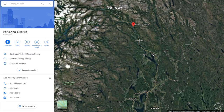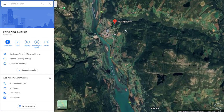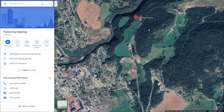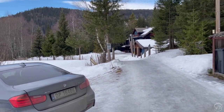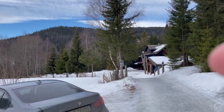The ice church is located around a 3-hour drive north of Oslo, in Favan, where you can also find a car park where the trail starts from. This is a car park, quite a lot of space now. You cannot park in there because it's somebody's house, but a path goes there.